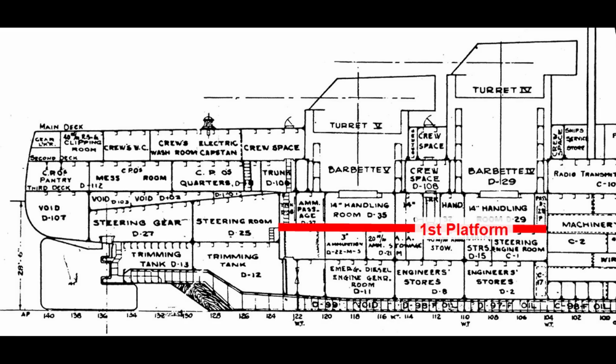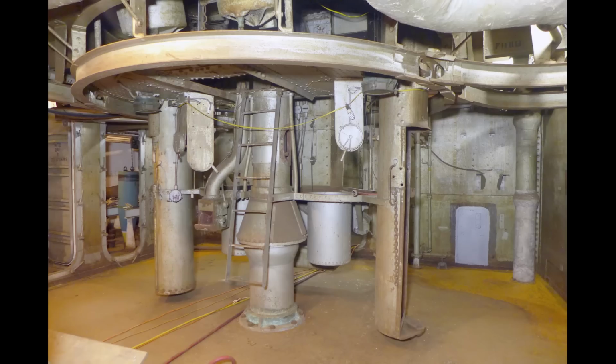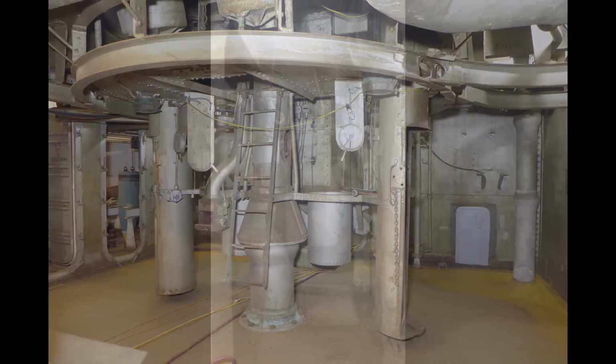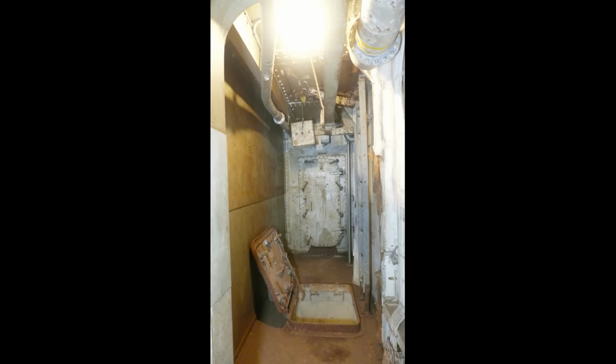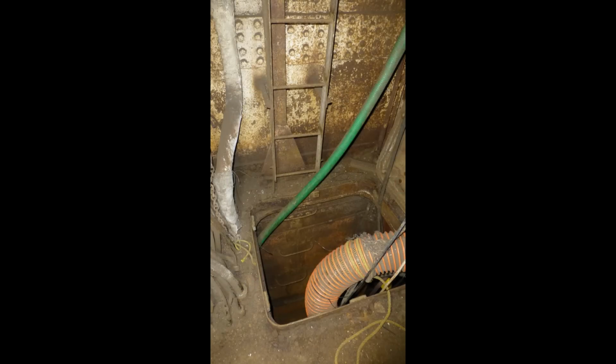to the first platform. This entire portion of the deck is dedicated to the handling rooms and magazines that serve 14-inch gun turrets 4 and 5. We won't spend any time here since these have already been toured and discussed in previous videos. However, it is important to us because we need it to reach 3 different trunks that serve as access to groups of compartments that are isolated from one another by major watertight bulkheads.